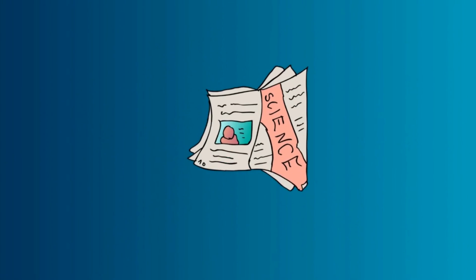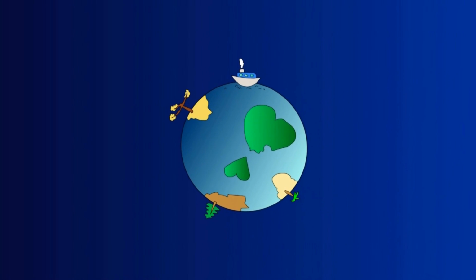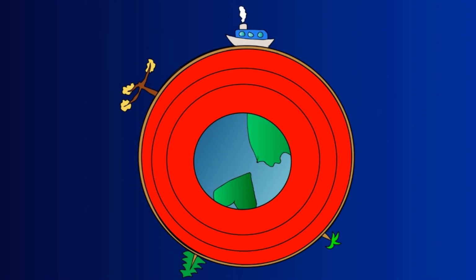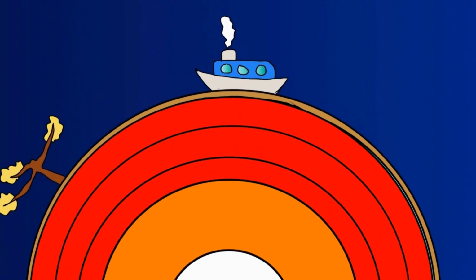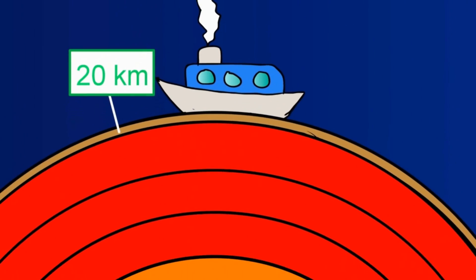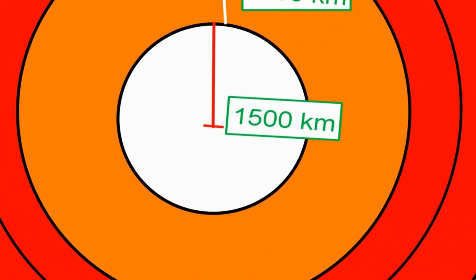And no. First off, the Earth is made up of at least 4 distinct parts: the crust, the mantle, and the outer and inner core. The crust is a tiny layer, only about 20 kilometers thick. The mantle's huge at about 2,900 kilometers. The outer core about 2,200, and the inner core about 1,500.